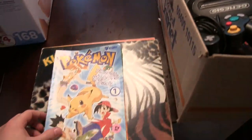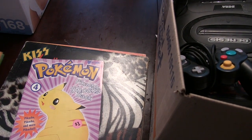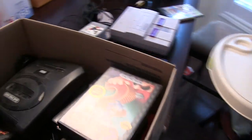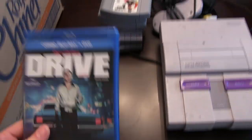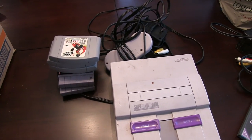Again, here, just real quickly, some Pokemon comics. Looks like I got 1, 2, 3, and 4. I'm gonna give these to my nephew, he'll flip through them. He's into Pokemon pretty big. I'm gonna show this now. Oh, I picked up Drive for $3 on Blu-ray. Great movie, fantastic soundtrack, awesome cinematography, really like that.